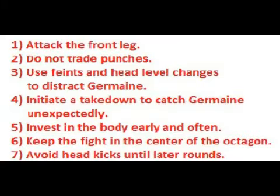I call it a 1-2. Kick the front leg, and then throw a lead left hand. And the reason why I say left is because Holly could switch it up to southpaw, and Germaine wouldn't expect Holly to switch up to a southpaw. So Holly could land that punch down the pipe.